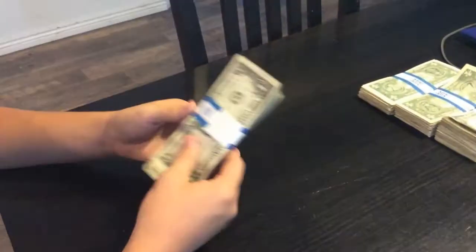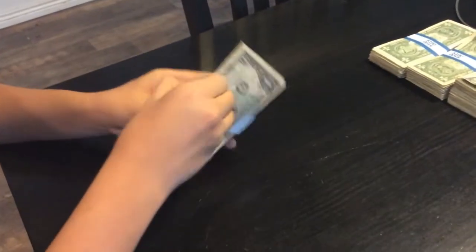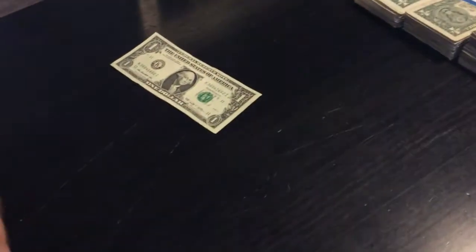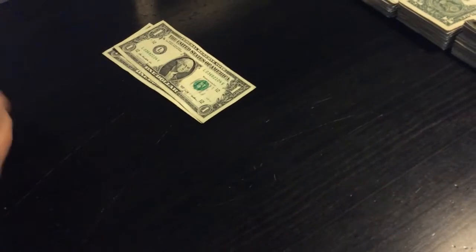Alright, we're going into our second stack. We're going to be looking for star notes, like I said in the past, and we found 4 so far. So hopefully keep the streak going. And perfect, they're facing up, so I don't have to worry about flipping them over, because that was my pet peeve with that last stack.